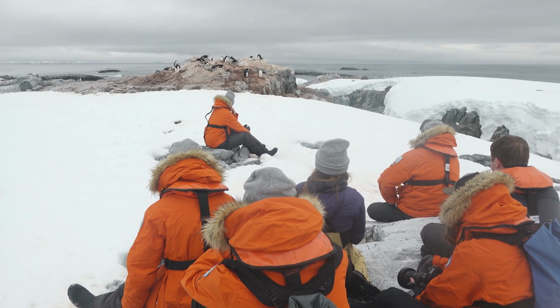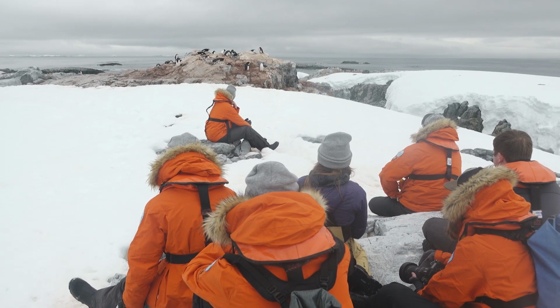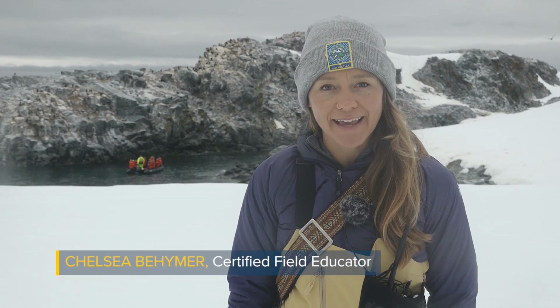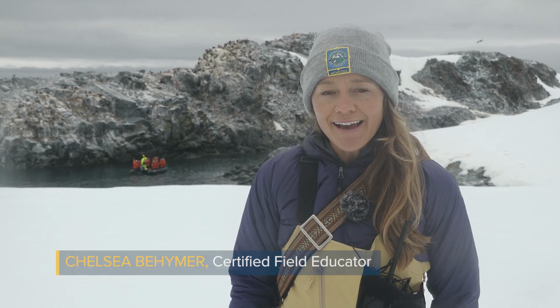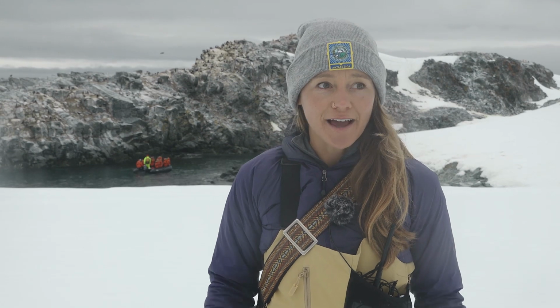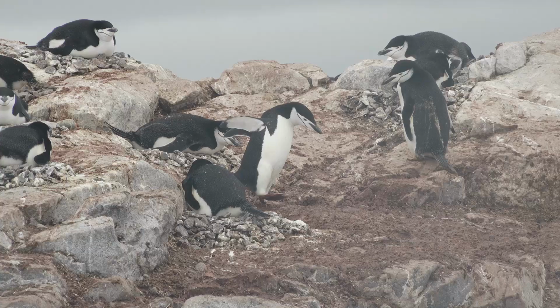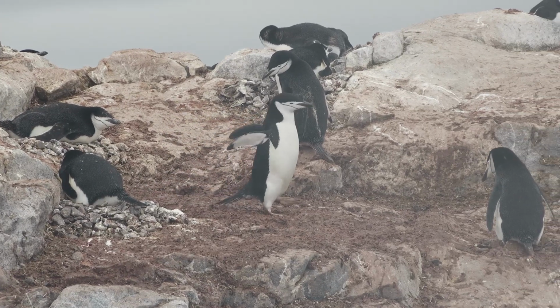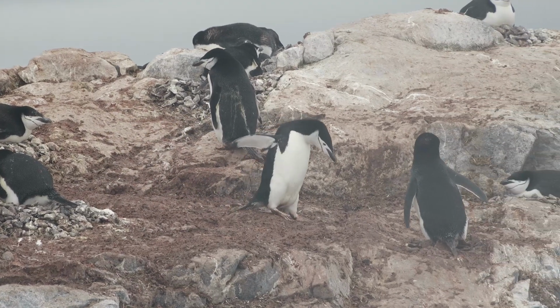I am so privileged to be here with at least a dozen global explorers who have arrived on the first few zodiacs. And today, our goal is to just use our observational skills to understand what's going on here. There is so much noise and so much activity all around us. It's really overwhelming.